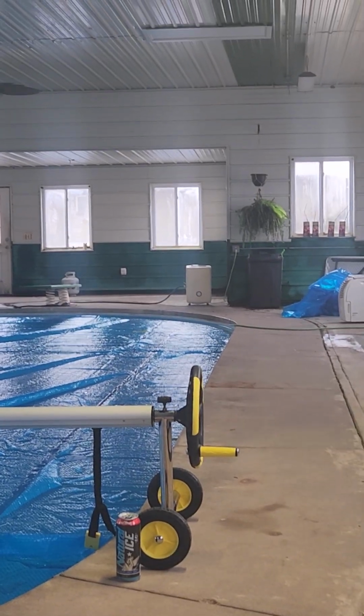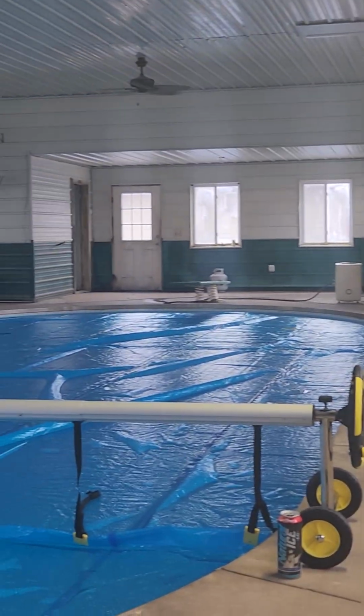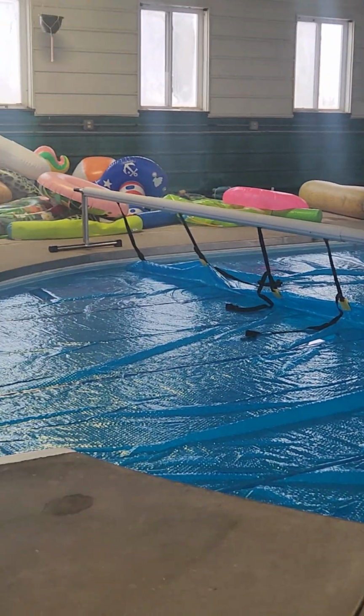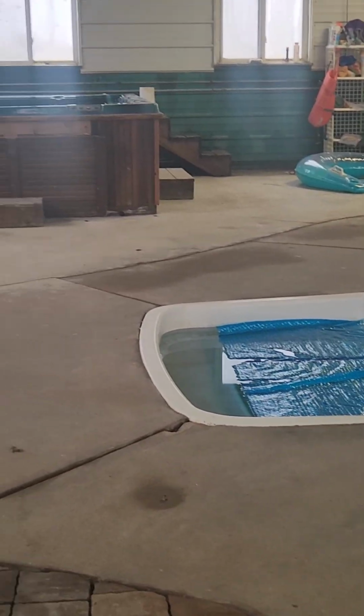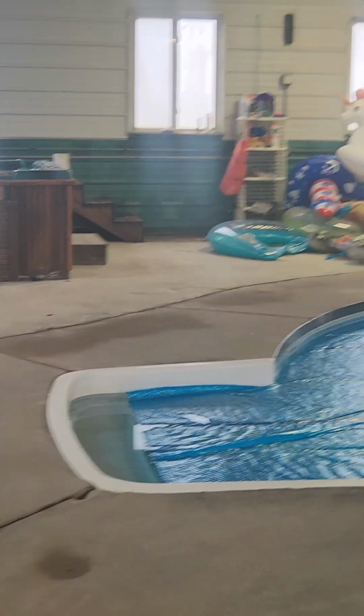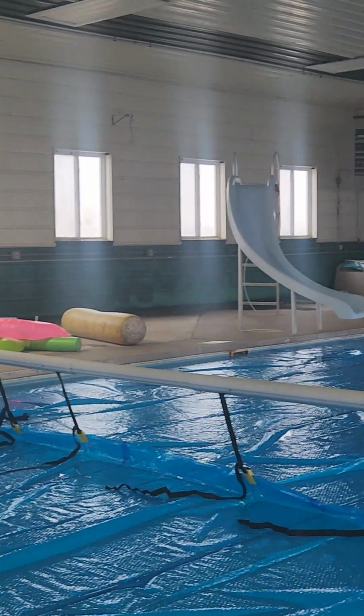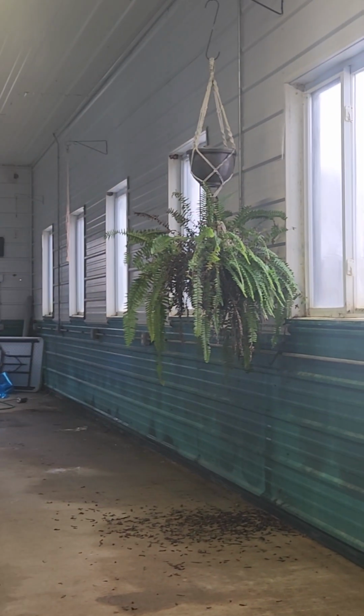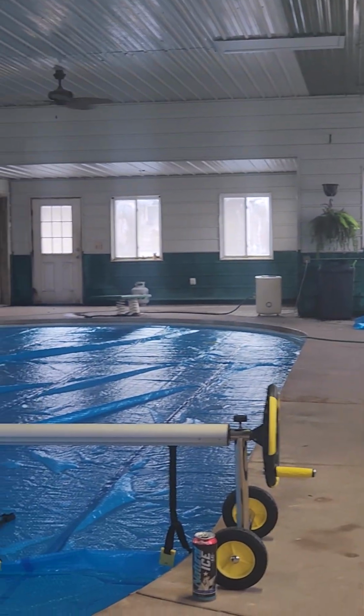I explained it to my brother-in-law today, who came over and helped us put the new pool cover on. It was like the fire department had showed up, walked in the back door, and just blasted every surface in this room with the fire hose. There was water dripping from everywhere.